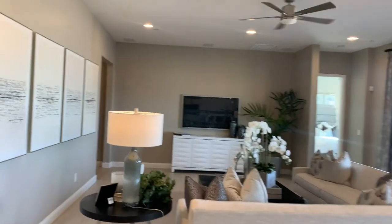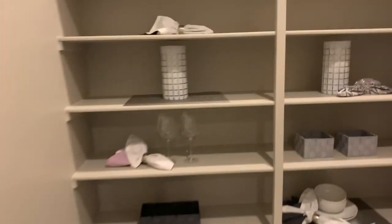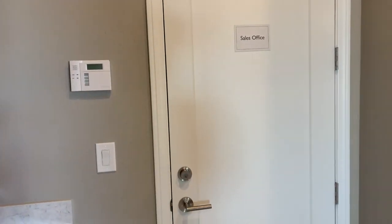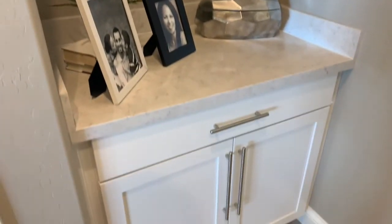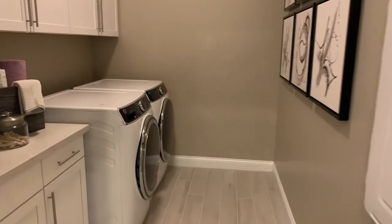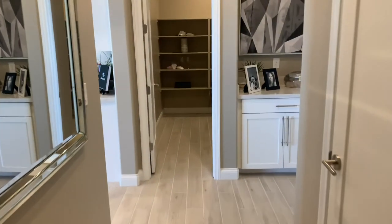Cadence, like I said, is a little bit further off from the Strip, but it's only about a 30-minute ride from the Strip, so you're not too far either. Great large pantry. The clients are going to love this. Across from this pantry, we have the sales office, which is normally the garage. Cool little built-ins, little cabinetry for your keys, maybe your controls, a coat closet, and then a very large laundry room. Nice cabinetry in here. You also do have your sink. We'll go ahead and check out that primary bedroom next.